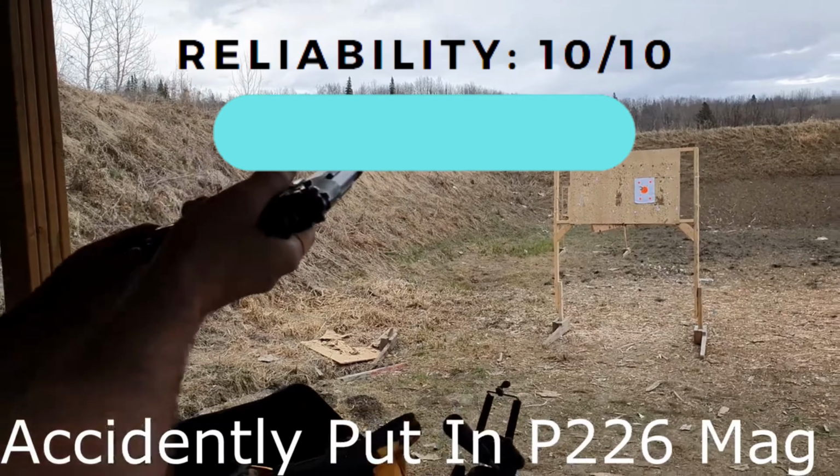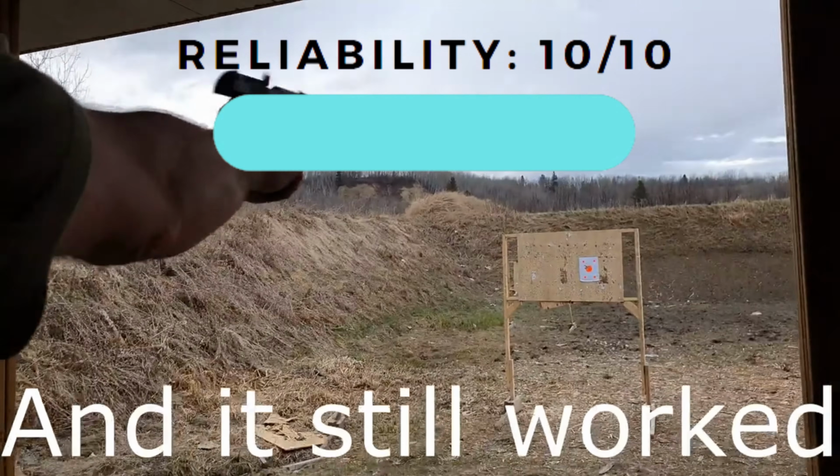So the one I had, double action, single action. Double action trigger pull was 9.5 pounds. Single action was 3.75 pounds. Nice light single action trigger, and short. Such a great single action trigger. Even the double action was really nice and smooth on this thing. Fantastic. Reliability, I got to give this one a 10 out of 10.